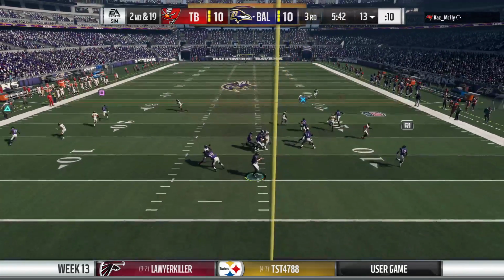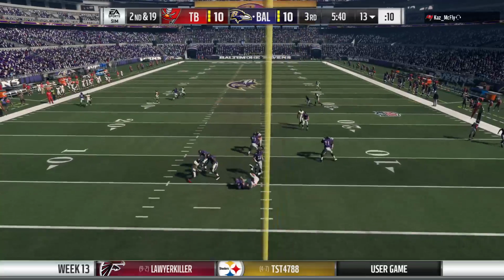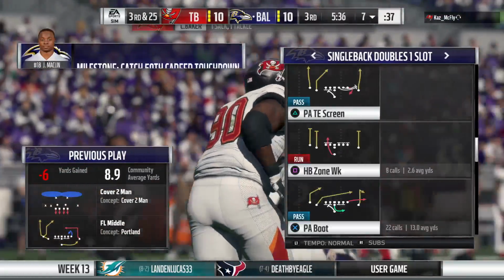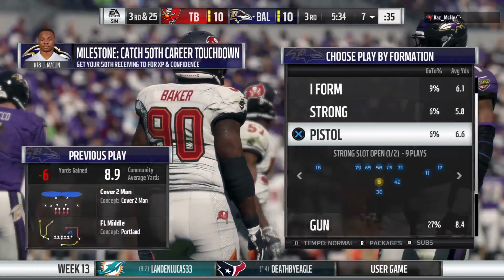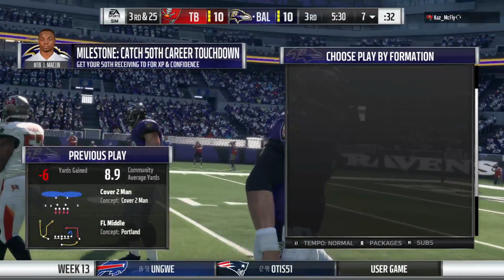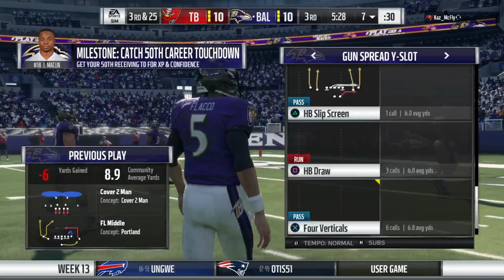On second down, Flacco to throw. Oh, the pressure too great, and he goes down once more. Chris Baker in there to drop him, and sacks on first and second downs are going to lead to a 3rd and long.